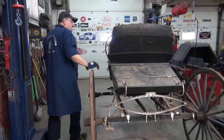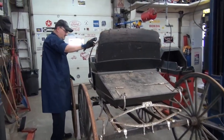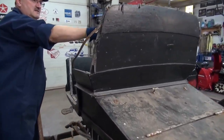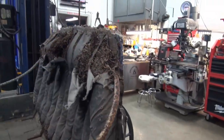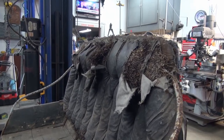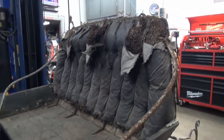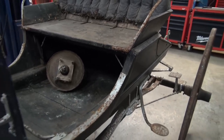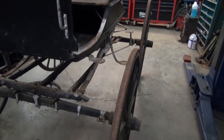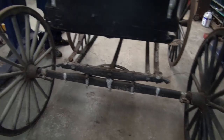Let's see here. What have I got done here now? There you go. It's well built, eh? It is well built. So what are we doing? Oh, look at the padding, eh? Yeah, I saw that. So what is it, like straw? It's like straw. That's what they used for the upholstery, look. Isn't that something, eh?